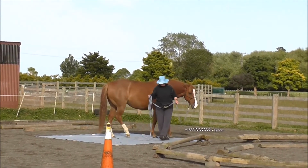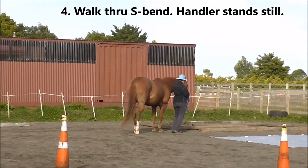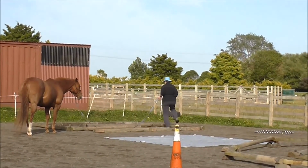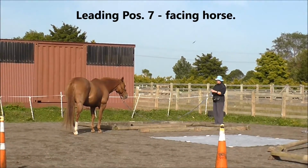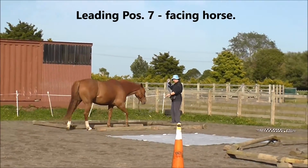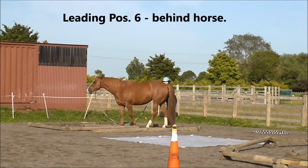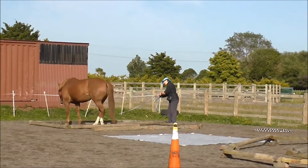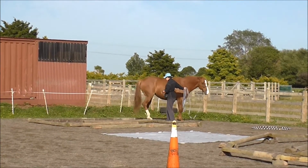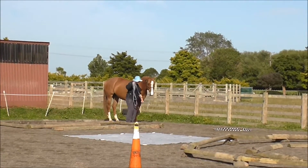Then we have to get ready for number 4, which is to walk through the S-bend, and the handler stands still at one end, at the opposite end of the S-bend. So first, asking the horse to come through using leading position 7, come toward me like a recall, and then the horse goes round and we're in leading position 6 with me behind the horse, and then we're back into leading position 1 facing the horse. And make sure the horse comes right out of the rails.